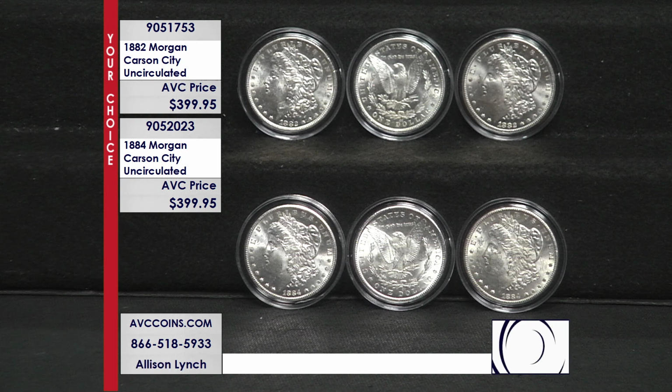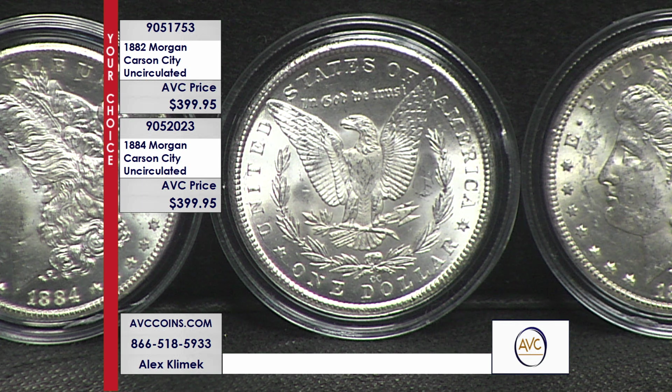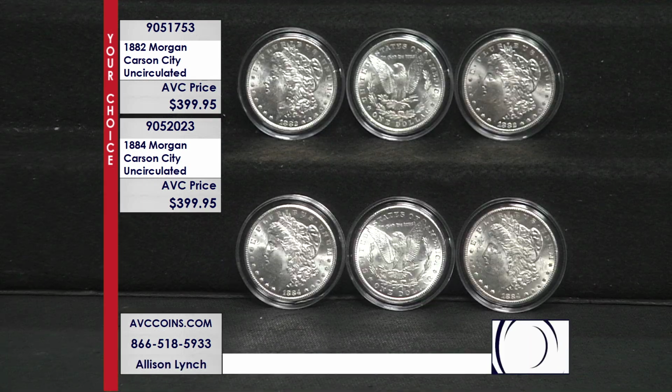In fact, at just $399.95 per coin, we are more than $55 less per coin than our competitors' heavily circulated coins. We're talking coins that were so tarnished and worn down that you couldn't make out the individual feathers on the eagle or read the word Liberty in Morgan's headband on the bust. That is how good of a value we are tonight. You can grab both of these coins with us and still save over $90 versus our competitors' circulated pieces.